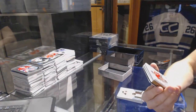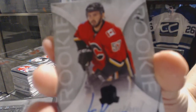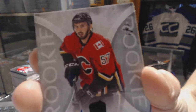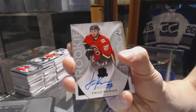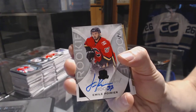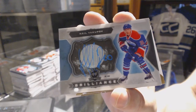Oh, cool. We've got a rookie auto black, one of one for the Calgary Flames, Emile Poirier. Rookie auto black, one of one for the Flames, Emile Poirier. Sweet. We've got a 14-15 brilliance autograph for the Edmonton Oilers, Nail Yakupov.